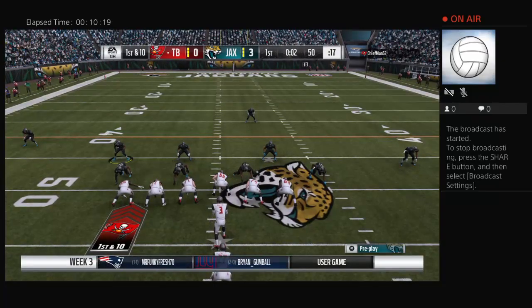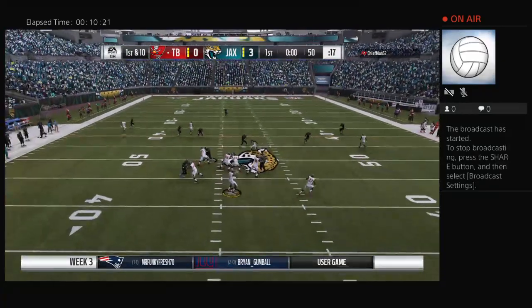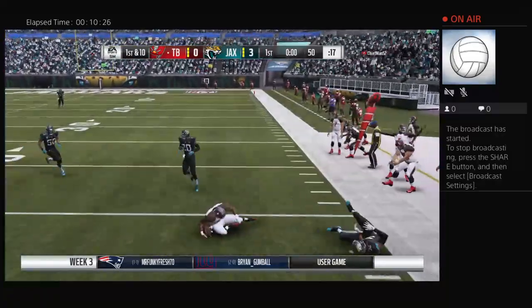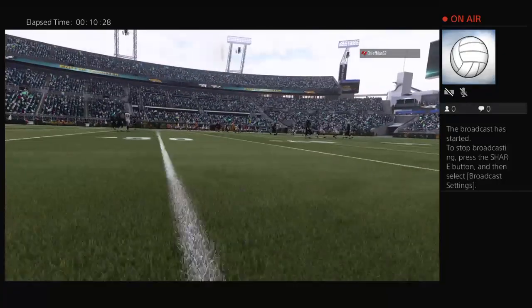Nice first drive. Rarely do teams score on every single drive in a game, but they like what they did there. They just hope they can pay it off this time with some points. A dump underneath to Jones.